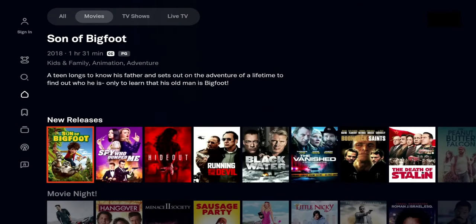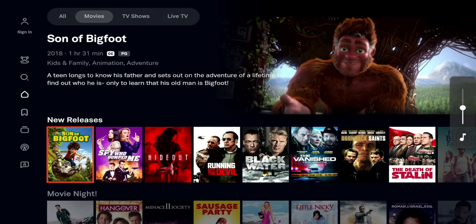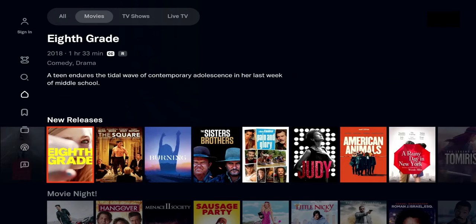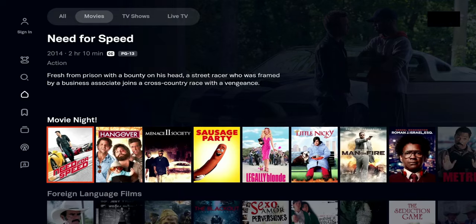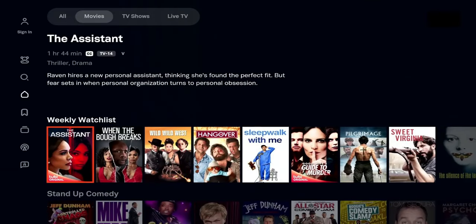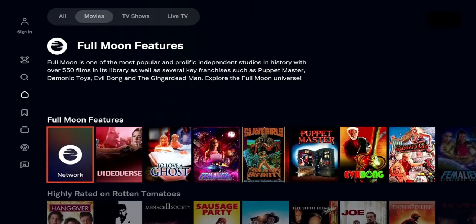But below they have our new releases, Son of Bigfoot, not too old, guys, released about a year ago, I believe. They also have The Vanished, Square, just a ton of content on here. So that's on the new releases. They also have Movie Night, foreign language movies. You have Trending, Faith, Weekly Watch List, Stand-Up Comedy, Martial Arts, Music Concerts, Full Moon Features.